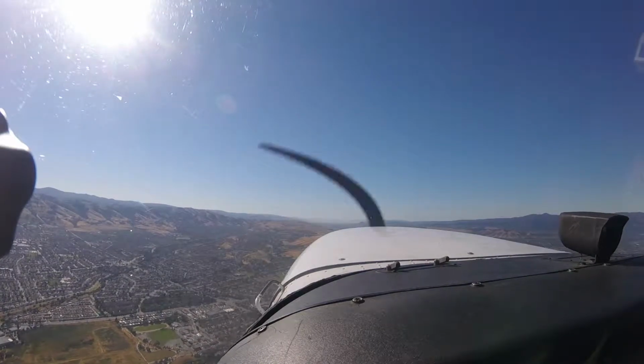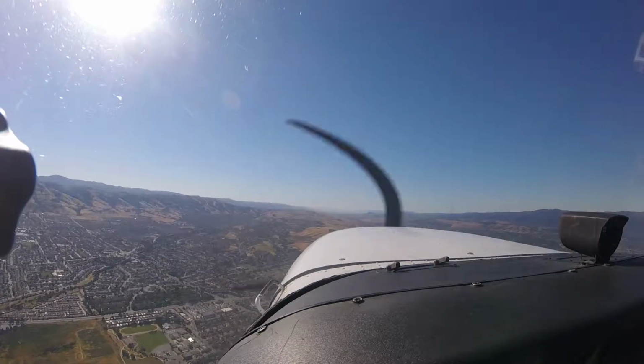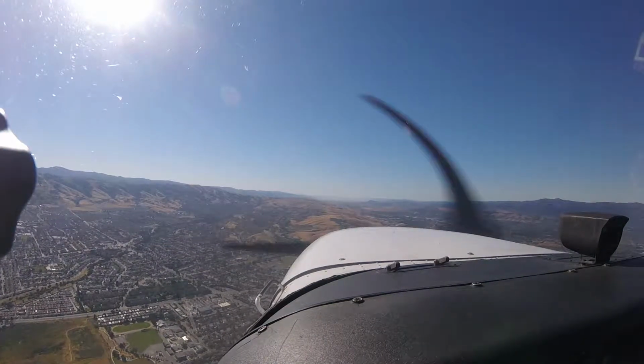Let's check this runway plate. 31 right, clear for takeoff, right downwind. Switch to cruise class. Takeoff through and right downwind, through 78 Yankee.